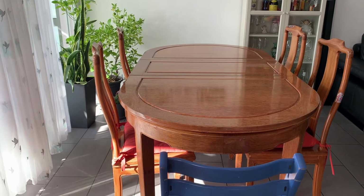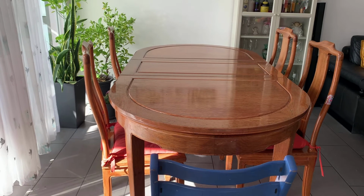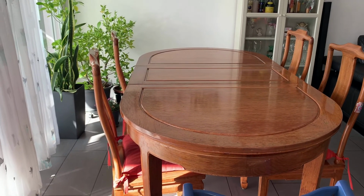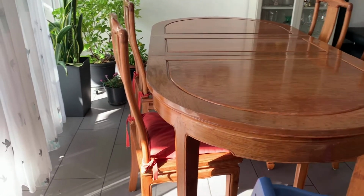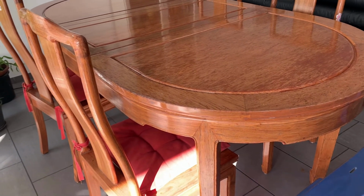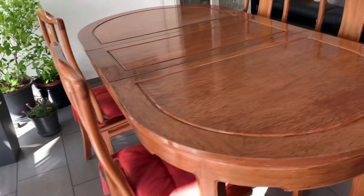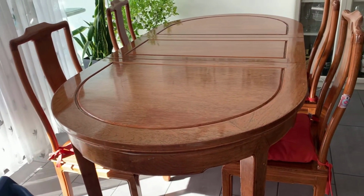This table actually, guys, is originally from Thailand. Yeah, this is from Thailand. And it's an Asian accent. And guys, I don't know what we are going to do with this table, if we are going to give this to somebody who wants it, or we just put this in the recycling. Yeah. Okay. And I will show you guys our new table.